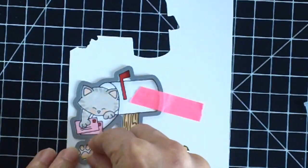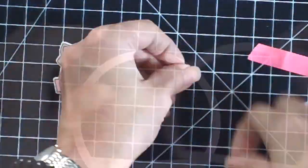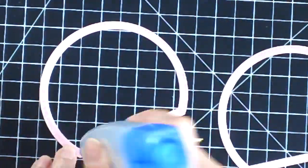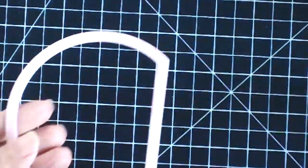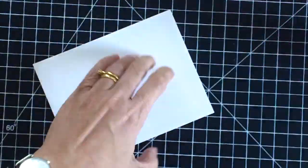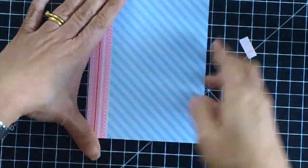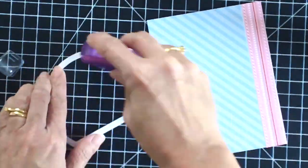Coordinating dies to die cut the images that I just colored. And now I will be adhering the 3 pieces of pink pattern paper here to create my frame for Newton. And then I'm going to use my ATG gun to put the card together. So this is pretty much self-explanatory. I'm just putting the card together here for you. So I'm just going to let you enjoy the process video.